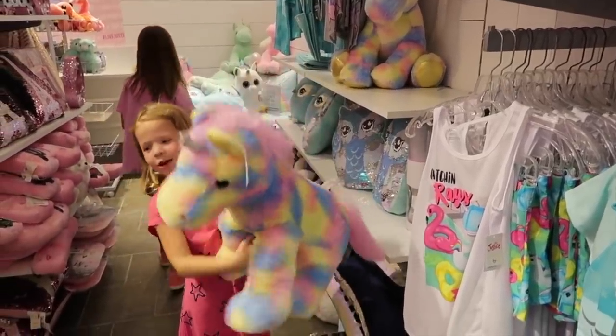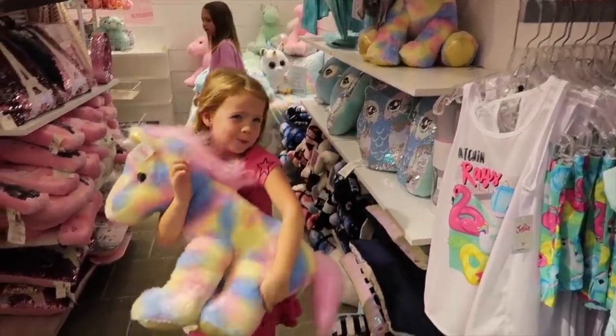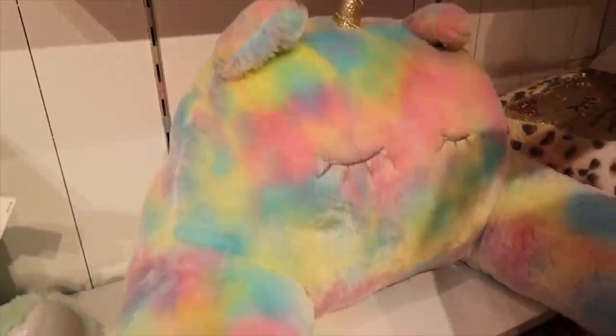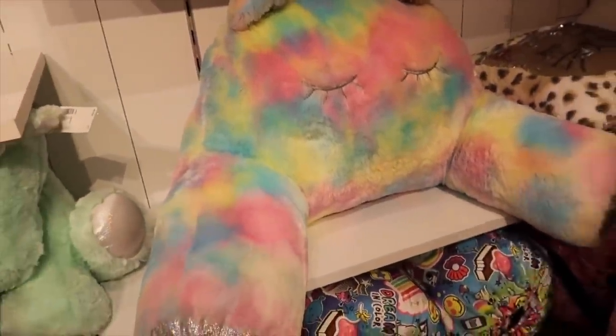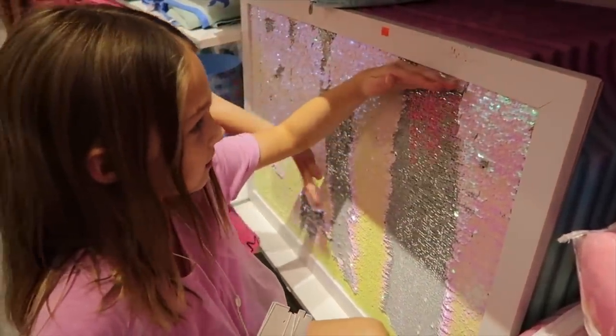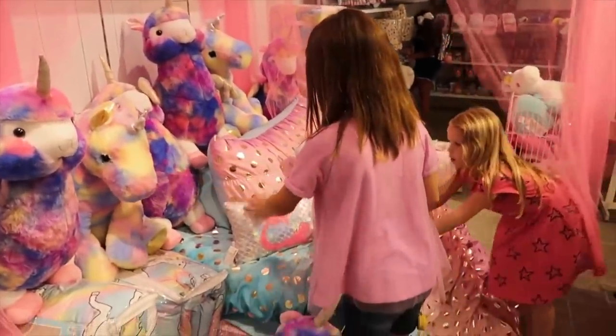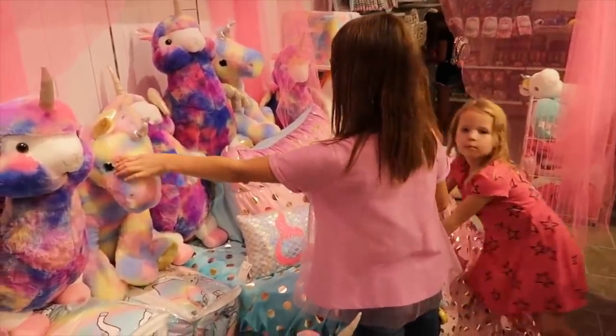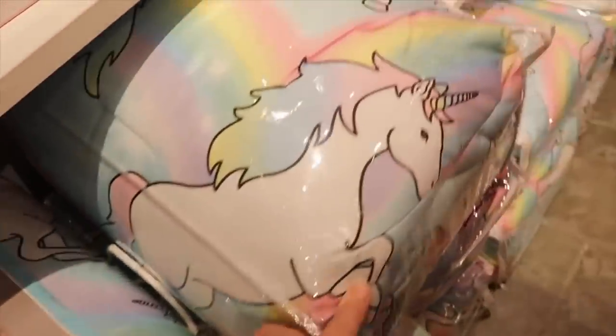I found the unicorn I wanted. Maya, no way, girly. It's cute. It's almost like tie-dye, Maya. The unicorn matches it, too. That would be so fun to have on your wall. Yeah. This bed is so fun. It's like ombre. It goes from blue to pink to purple. What do you think of that one, girls? I want the rainbow unicorn. You changed your mind? Maya's on to this unicorn bedding.